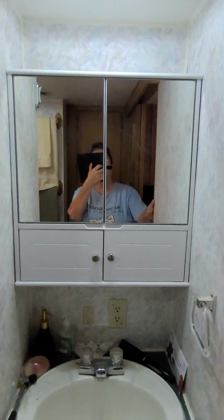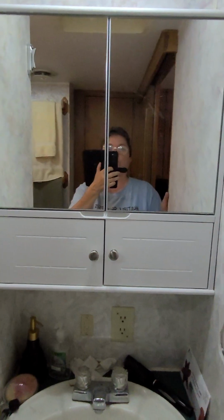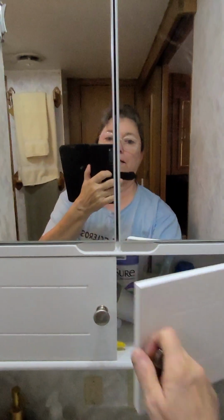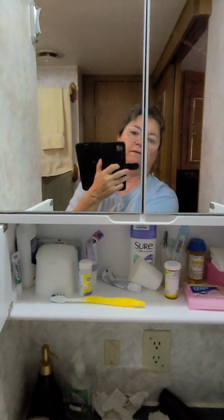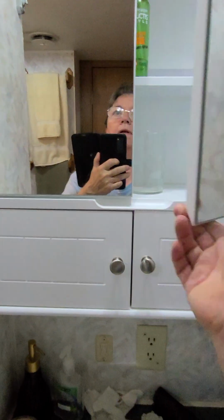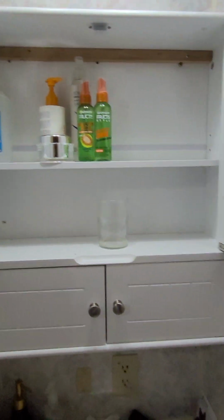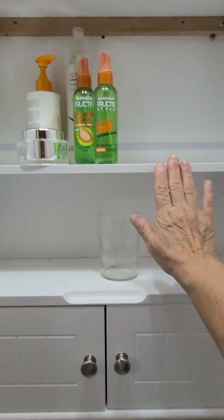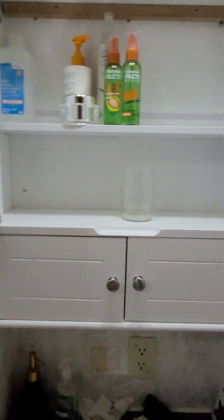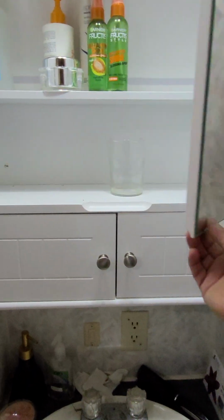And then there's the medicine cabinet again. I have started putting things into it, daily needs that I have to have immediately. And there were a couple of items I put up here so that I could make sure everything is going to fit. Was able to adjust that. This is a very good product. This is my third one.